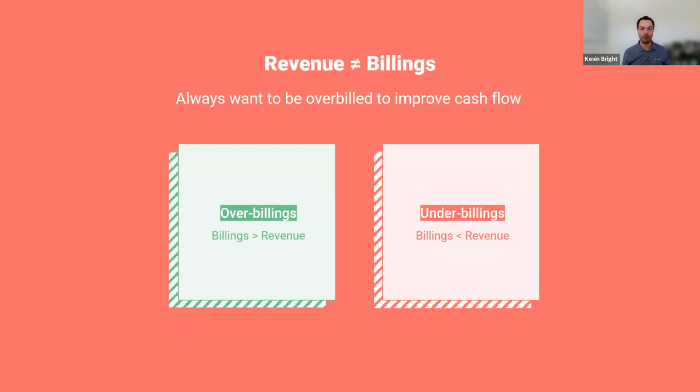I won't speak for all controllers, CPAs, CFOs out there, but I can say with a high level of confidence that if you ask them, 99.999% of them are going to say that you always want to be overbilled on a project to make sure that you're staying cash flow positive on a project. Yep. You're right on. We've taught you well, Kevin.